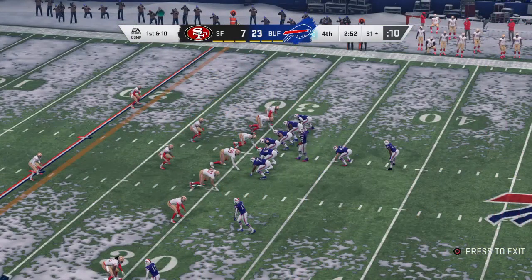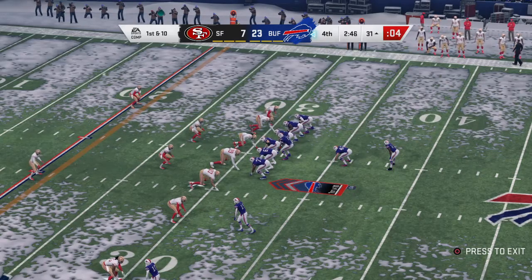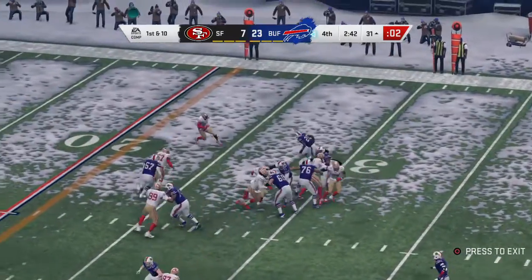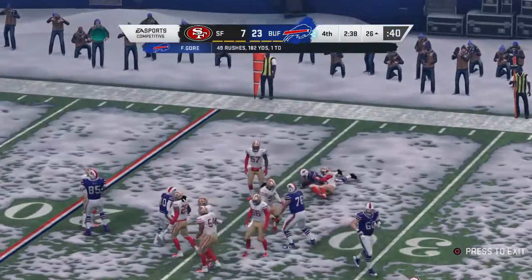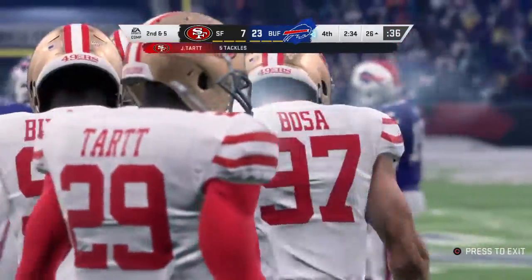Line of scrimmage, the 31 now on 1st and 10. I got him. Watch the end. They'll keep it on the ground. Gore. 5 yards is the tally on 1st down. That brings up 2nd and 5.